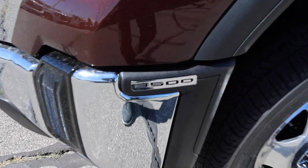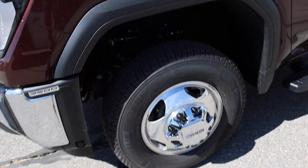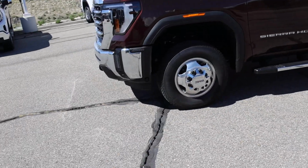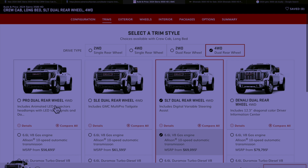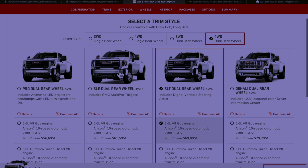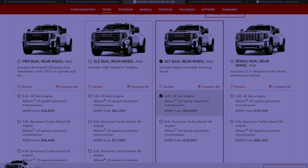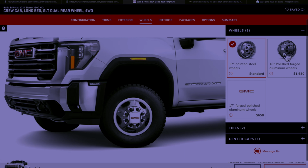On the side it says 3500 right here, which was added for 2024. Engine block heater, independent front suspension. Now, you guys can probably see here, this truck does not have the 18s. Really quickly, when I was building these trucks earlier in the year, I could have sworn they were available for the Pro and the SLE. I could be making that up, but if you do click the Duramax, it does not give you an option to get the 18s. I thought maybe for the gas engine they weren't available, but you have to go to an SOT in order to get these wheels as an option.